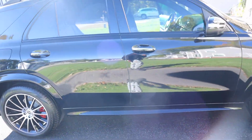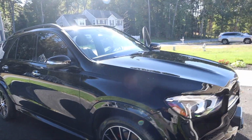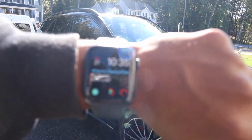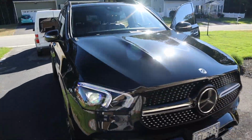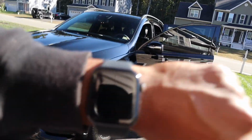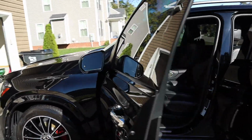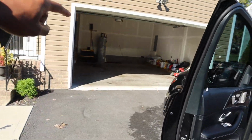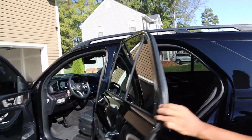Alright, you guys, so we just finished this maintenance detail. Time is currently 10:35. I don't know why the camera's not focusing right now, but it's completely done with this Mercedes-Benz. So I'm gonna go ahead and pull it into their garage, send them the invoice, they'll pay, and then we'll head off to the next one.